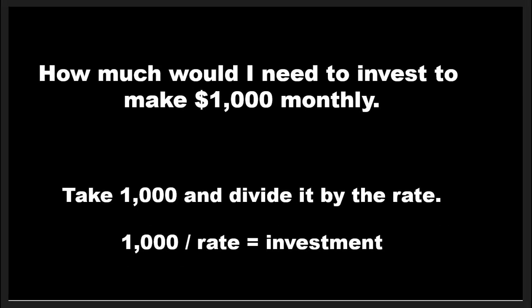And the last step: how much would I need to invest to make $1,000 monthly? You take $1,000 and divide it by the rate. So 1,000 divided by rate equals investment. What this equation is saying is you need to invest this much in order to earn this much, which is $1,000 in this scenario, at this rate.